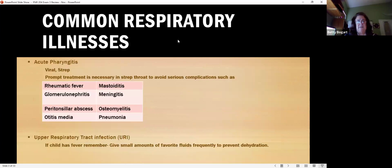Now, acute pharyngitis, sore throat, most of them are viral. Sometimes we will culture them because they're continuing or just to be sure, and then we can find strep. We know strep can cause more problems if we don't have that child take all the medication. So prompt treatment of strep will prevent serious complications like rheumatic fever. It does heart valve damage, that carditis, inflammation of the heart, if we don't take all of our medicine and get strep, which causes rheumatic fever.